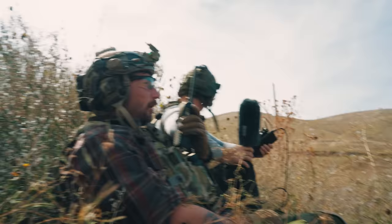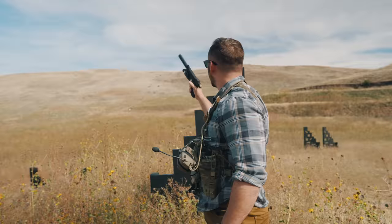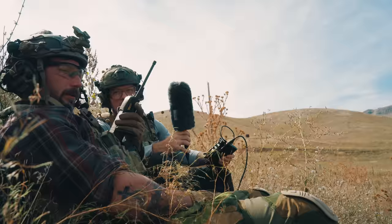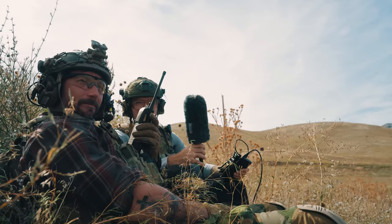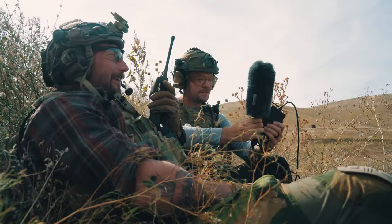All right, first up, we have the 22. We'll give them a little probing fire. All right, we are in defilade. Good to go. Range is hot. It sounded like little bumblebees, dude. Copy. Go ahead and push over to 45.